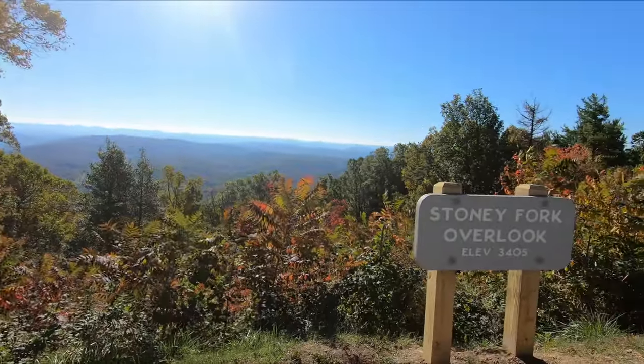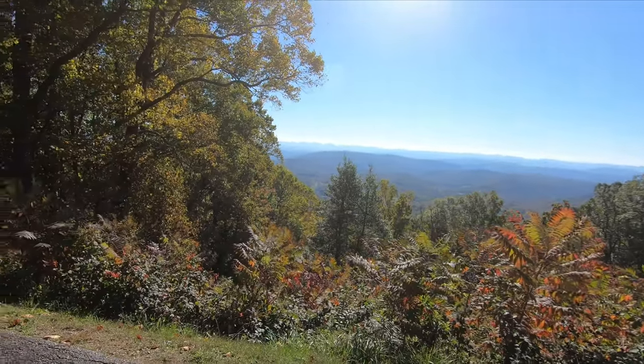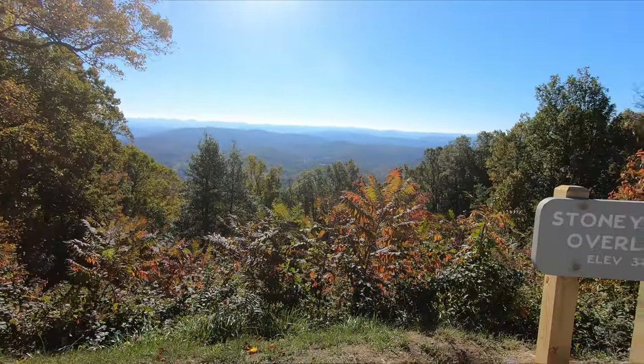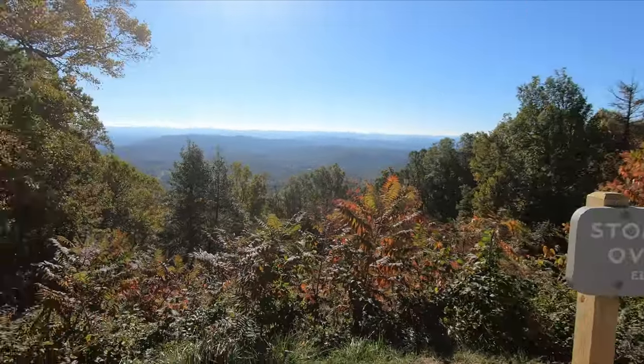So today is Saturday. Our first full day here at the Blue Ridge Parkway. And as you can see, Stony Fork Overlook, 3,400 feet. Got a great view here. Not a cloud in the sky, a little bit hazy. Man, what a nice day.